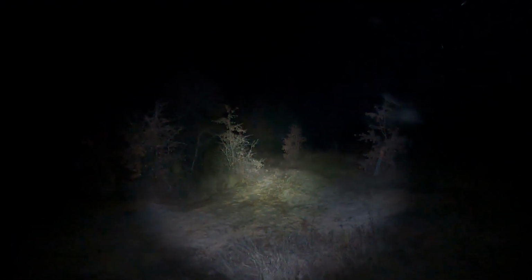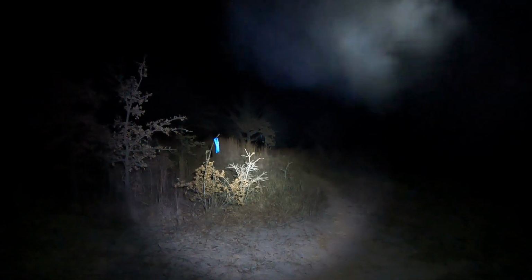Quite different at night, isn't it? Okay, I cut this part out of the daytime video because I wanted to keep it fairly short. This is where the orange and blue split off. But there's also a side trail here. This will actually, if it holds up, go all the way back to the road.